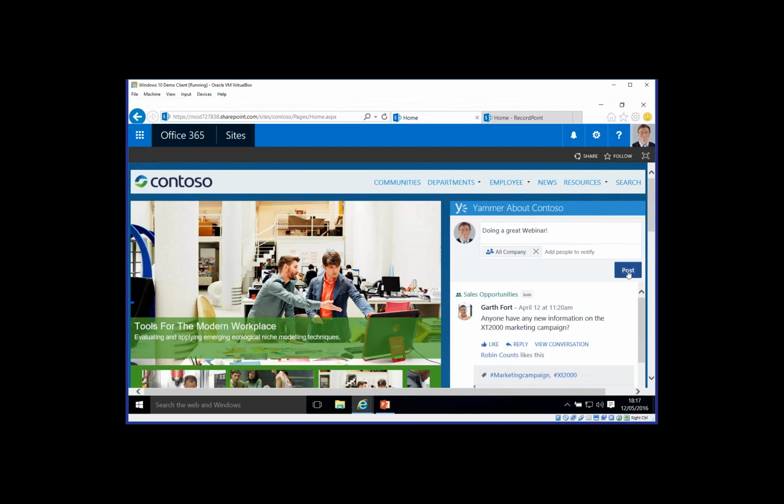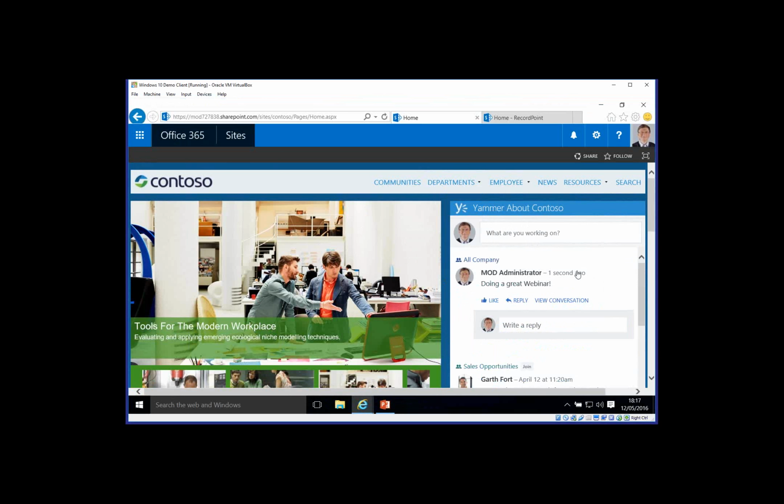That's what I'm working on, and I'm purely doing that just so that we can have a look at that when it comes to the records management side of the world, because the Yammer feed is actually currently being managed by RecordPoint in the background, but as an end user, I don't know that, and I don't need to know that. I'm just using a social collaboration tool provided to me by my organization.